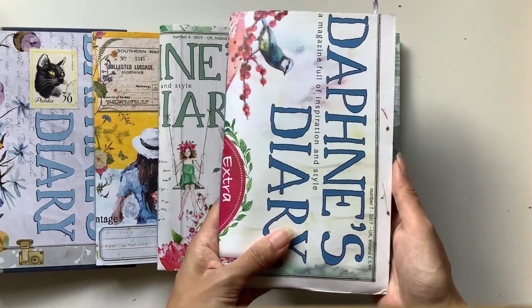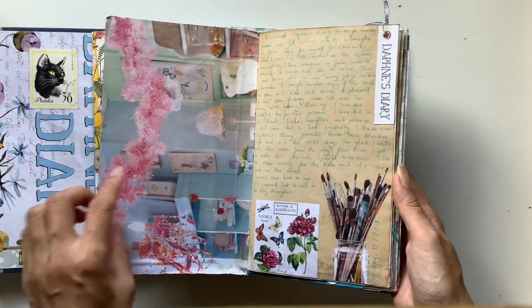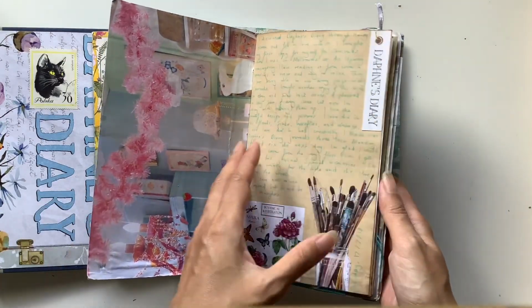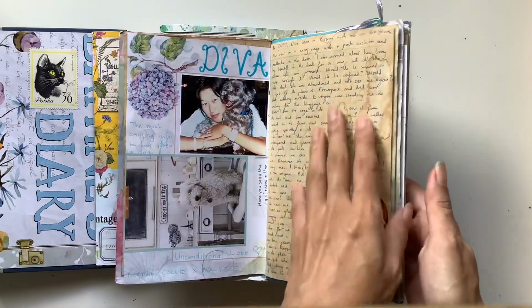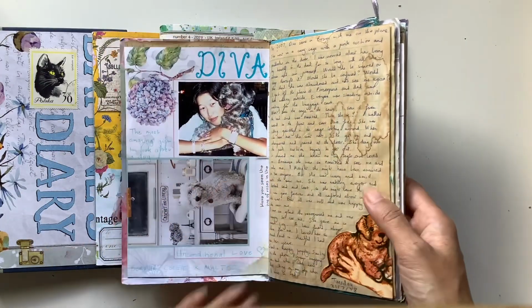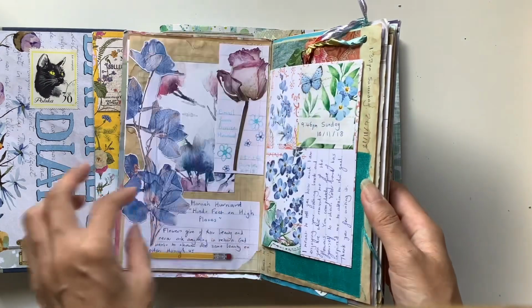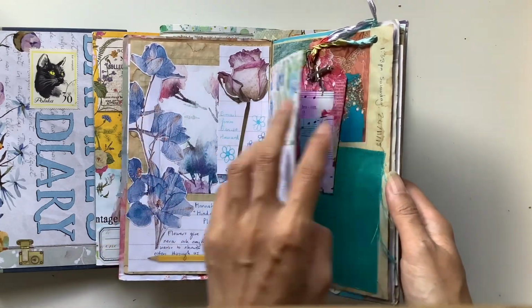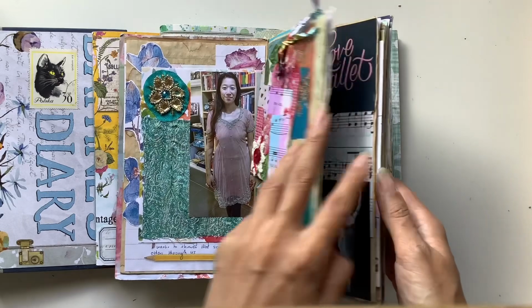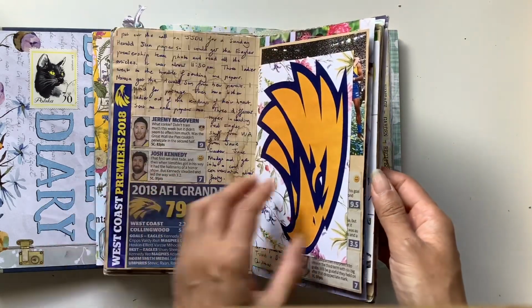I used this one as a memory journal. I literally just captured random memories on these pages. I didn't even use it chronologically, going from start to finish. I just used the pages in whatever order I wanted. I stuck photos in there, a lot of Daphne's Diary images, and I used a lot of Daphne's Diary pages as feature pages.